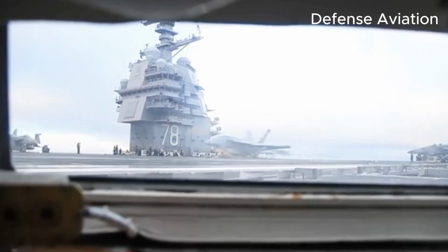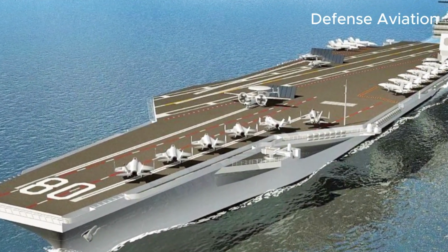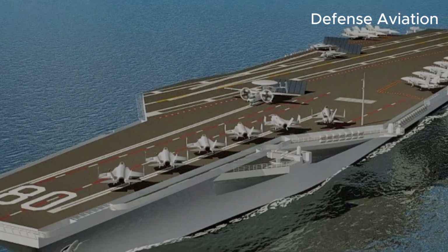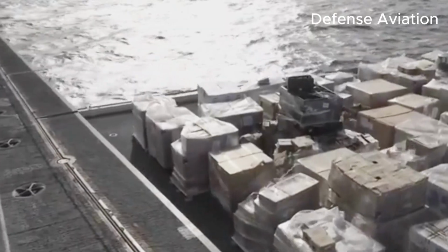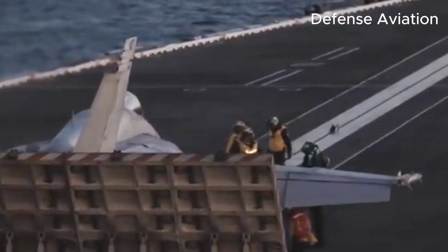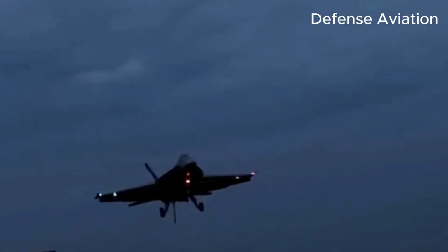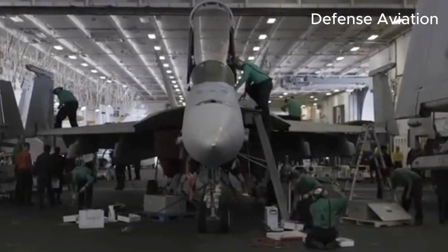Given those problems, it would be easy to dismiss the carrier as a huge money pit in the water and perhaps even suggest that CVN-78 is actually a bad carrier. However, as the first of a new class of nuclear-powered supercarrier, the issues have been dismissed as part of the learning curve that typically comes with a new generation of warship.